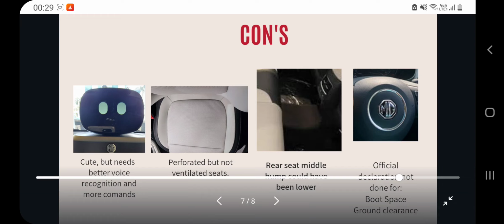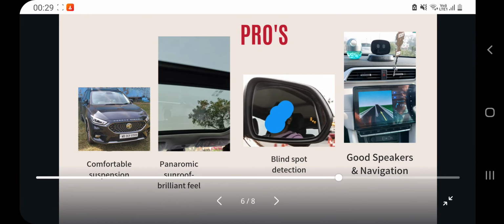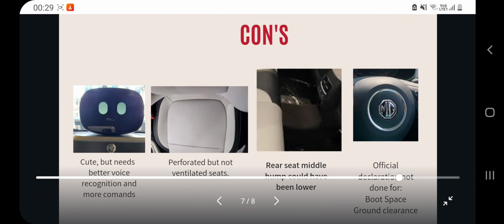The fourth one is something that everyone's aware of. I'm not sure why, but MG didn't officially disclose its boot space and its ground clearance. I found that unusual, and so I just wanted to put it out there. MG, if you're listening, please be clear and transparent. You've made a good product, but it will only go so far if you're not clear and transparent with the end consumer. So if you're listening, please do something to get better in that department.